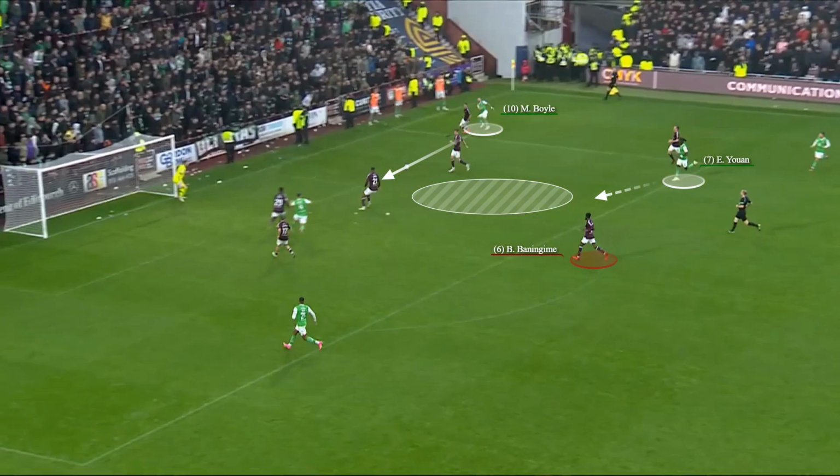And the second goal, yep, look, Civic should stick that into the stratosphere. Absolutely no doubt about it. It's a low cross from Boyle. Instead, he knocks it out into the worst possible area. That's where Yuan is running in. I've just highlighted Beningame, but it may not have been his job. It might have been somebody else's job, just to be in there and stop a winger or a midfielder running in to take that shot.